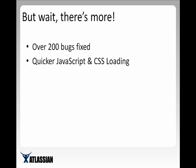Those are the highlights, but that's by no means everything we've changed in JIRA 3.13. I believe the final count was 218 issues closed, and of that, actually over 200, were just simple bugs. So we've squashed quite a few bugs in 3.13 as well.